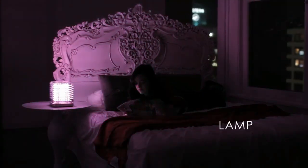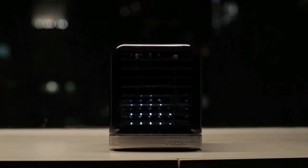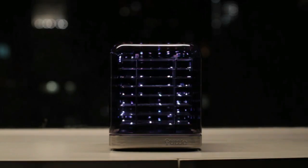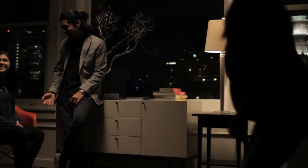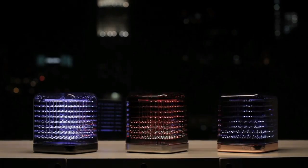You can use it as a bedside lamp, where you can easily change the intensity and color. Or use it to set the mood for your living room, choosing between a fireplace, snowfall, fireworks, and radiant colors. And bring the party to life with the music visualizer. Tittle will move and pulse and change with whatever you're playing, with fun 3D animations.